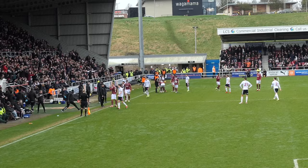Bolton are down to 10 men. All I saw was a studs up tackle and then go down. I don't know who's been sent off. Is it Thomason? Thomason again. He's so aggressive. He's going from bad to worse here. 27 minutes, we're 1-0 down and we've got 10 men.